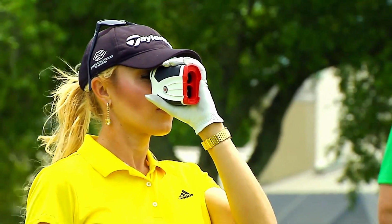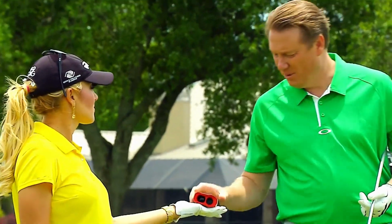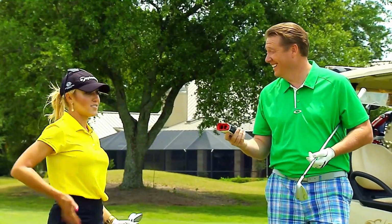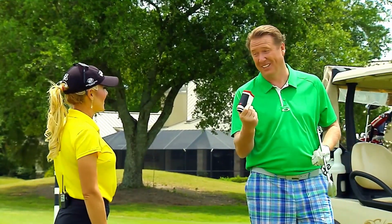How far you got, Nat? 126. Give me the Bushnell. This makes the game a lot easier, doesn't it? You don't have to walk anything off, and I don't have to have my tour book. I need the exercise, but I still like using this anyway.